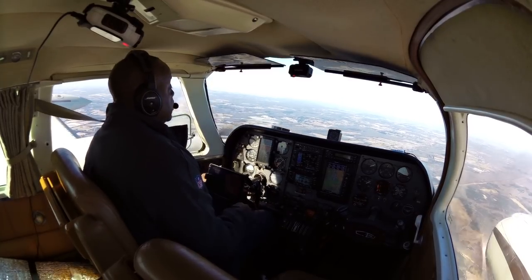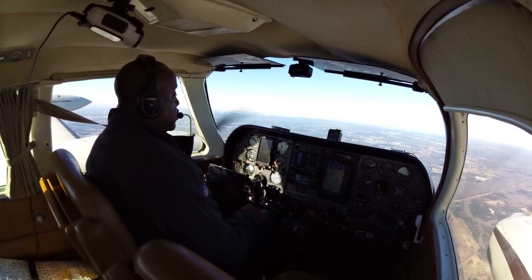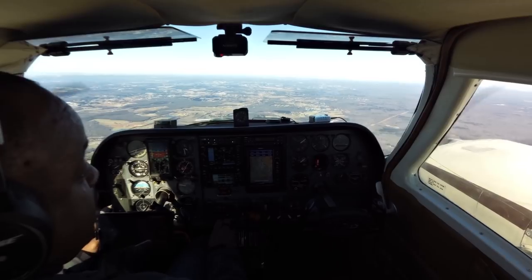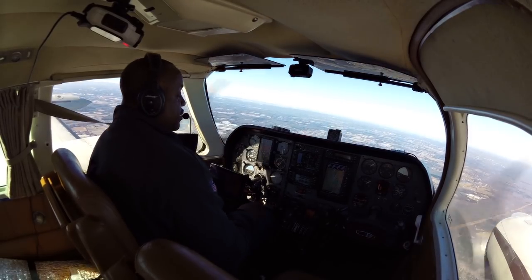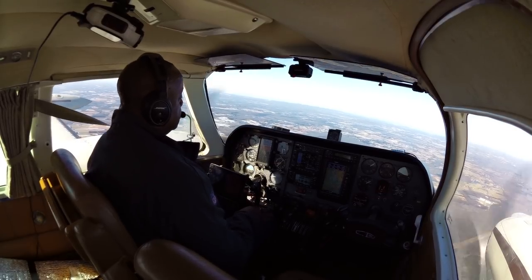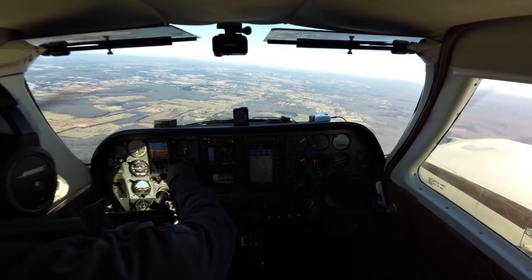The controller is going to come back and give us 2,000 feet here in just a moment. We're at 3,500, and let's pull the power back even more to maneuvering speed. What's that? 846 is going to maintain 2,000. 2,000.